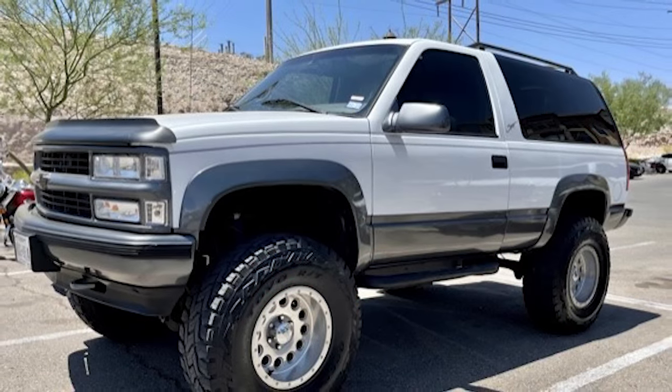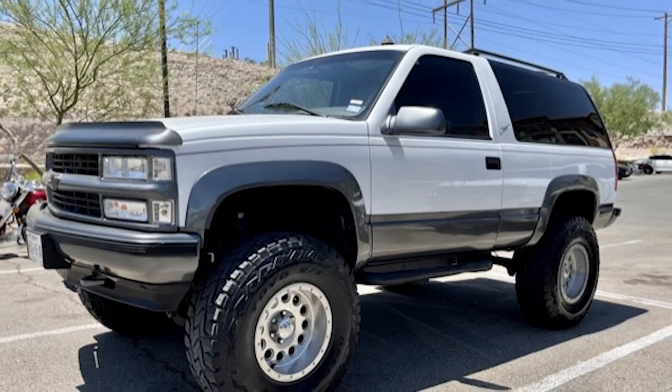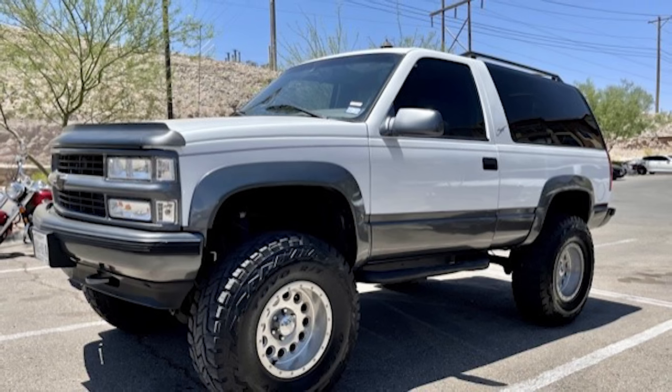I don't understand. And the more you get to thinking about it, there was not another white Blazer anywhere in that town. That thing stuck out no matter where you took it. But it just blew my mind that people instantly from that thought this was a cartel vehicle. And then I started thinking about my buddy at the four-wheel drive shop. And then I started thinking about the guy when I bought it.